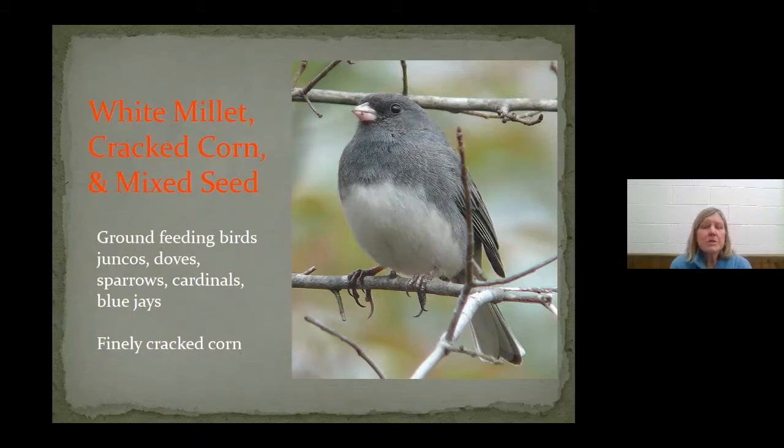If you do purchase a bag of mixed seed, just beware of fillers. A lot of the less expensive seed can contain ingredients such as red millet, milo, wheat, hemp. These are typically seeds that the birds do not eat, and they're added as fillers. So just like if you're shopping at the grocery store, if you're shopping for bird seed, read the label and pay close attention to what's in your bird seed.